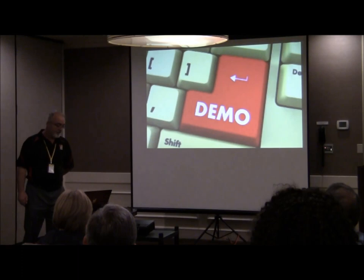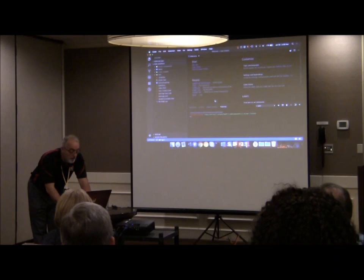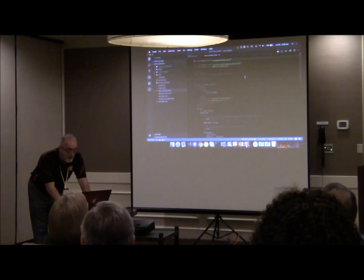And so I've got a demo of one of our simple read-only elements for surfacing rich text. And this was actually one of the first web elements that I developed. I even blogged about it.